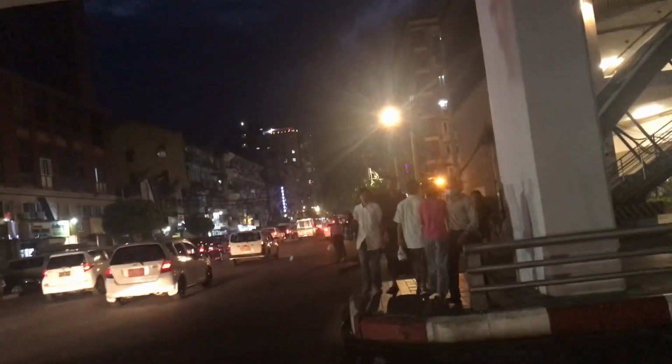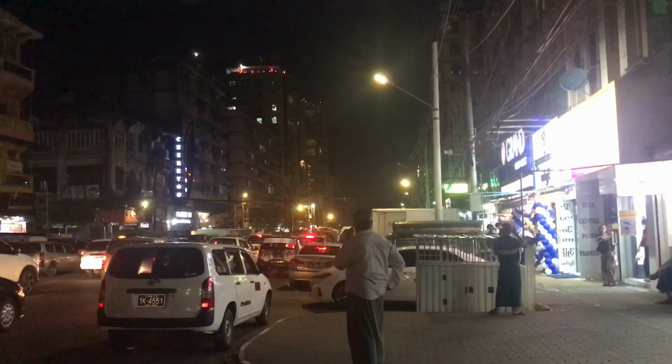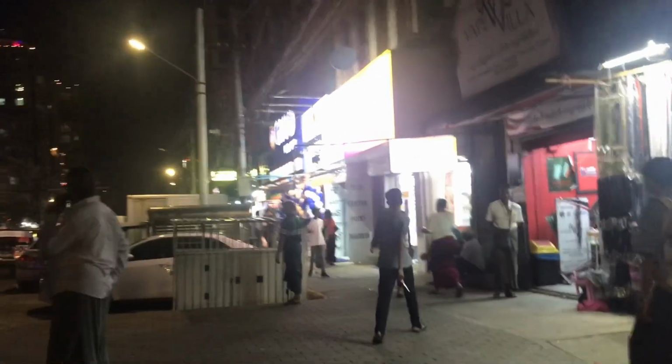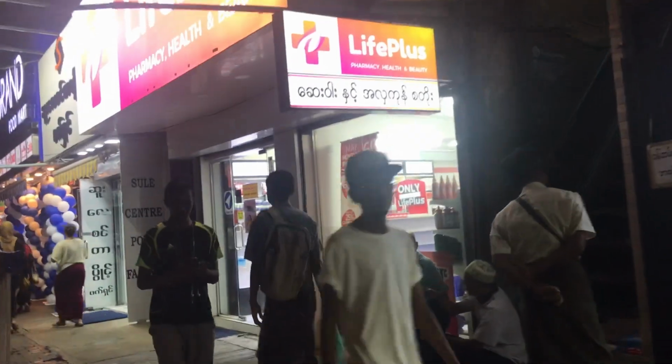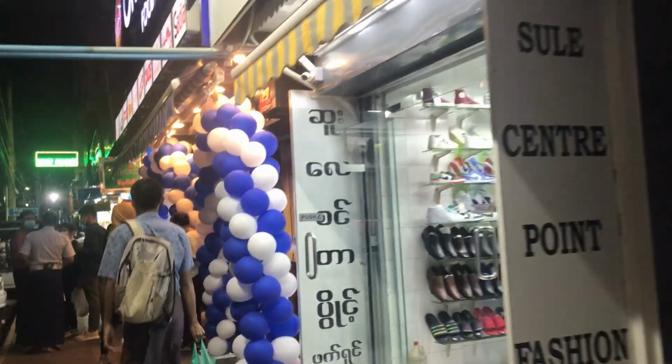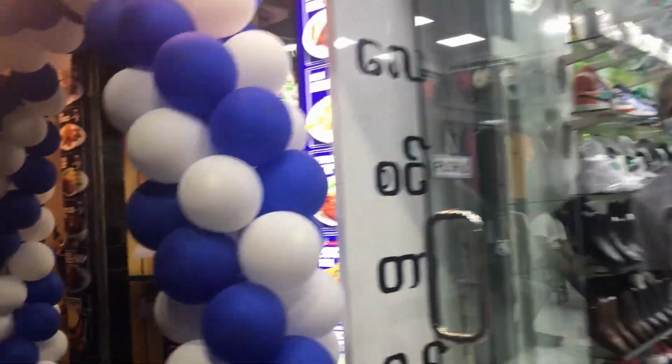As you can see on the left side, that is Sule Pagoda, the iconic landmark of Yangon city. People are crossing the road carefully. This is evening atmosphere in downtown Yangon. As you can see on the right side, that is a pharmacy. This is shoe stall. On the right side, this is fast food stall, as you can see.